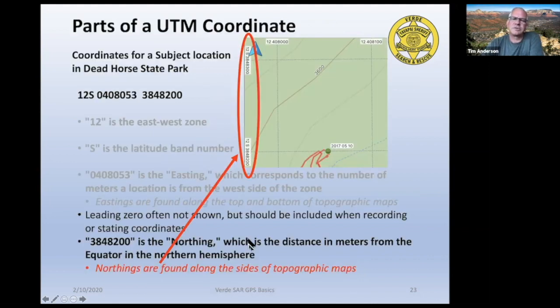The northing is the distance in meters from the equator. Now, north and south go up and down on a map. And so your northing also goes up and down on a map, so it'd be on the left and right side. This northing is 3,848,300 meters from the equator. This is 3,848,200 meters from the equator. So between here and here is 100 meters. Between here and here is 100 meters. So that's a 100-meter square right there.